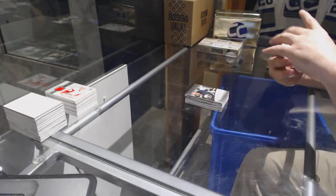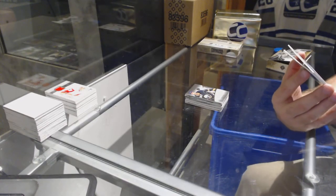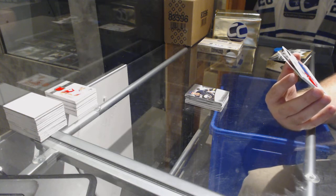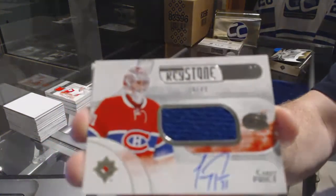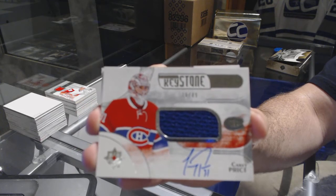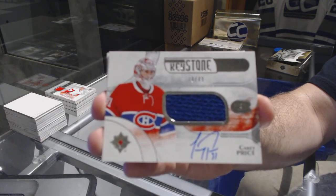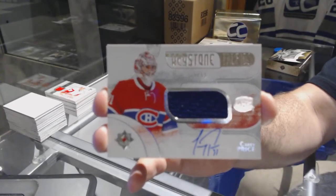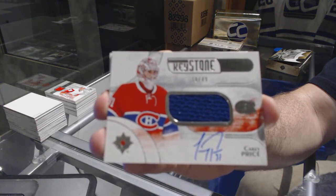Ooh, pretty. Number to 49, Keystone Fabrics, Jersey Auto for the Montreal Canadiens, Carey Price. Number to 49, Carey Price. That card's worth $10.5 million, baby. Woo!